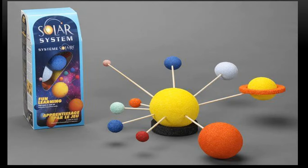Also, Hobby Lobby has other models as well. For instance, if you wanted to do a model of the moon or a model of just one of the planets, you probably could find something there.